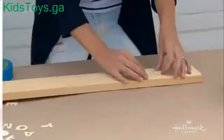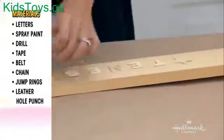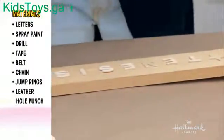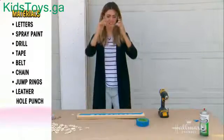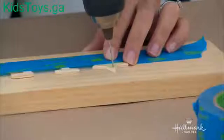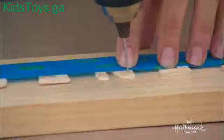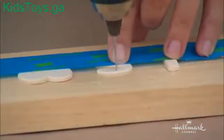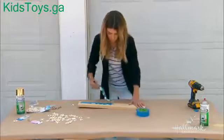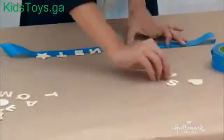Okay, so those are the materials that I needed. I just got a piece of wood to lay my letters on, because next you're going to take a tiny drill bit, like 1/16 or 1/8, and drill a little hole, because these obviously don't have holes in them. You put them onto the wood and put a piece of tape just so that nothing's going to move on you. Now you go all the way across and create your little holes.